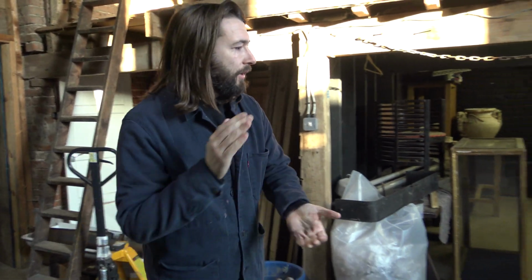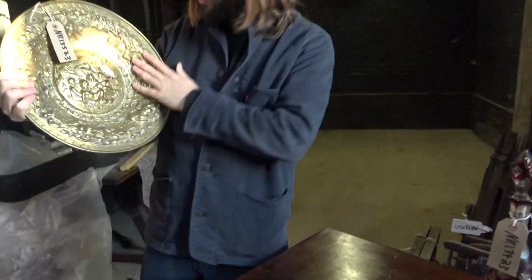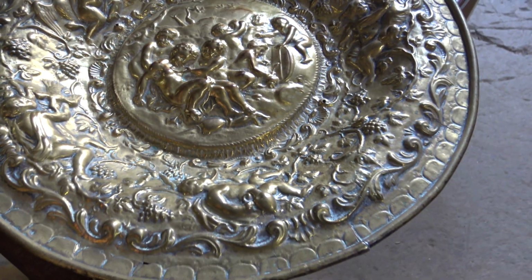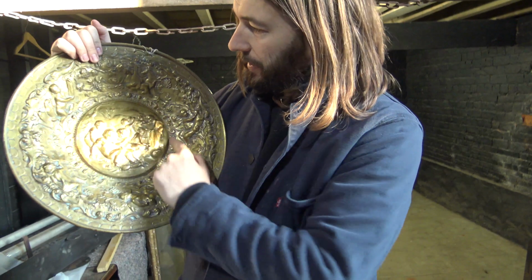What else we got in here to have a look at? It's a nice little charger. And look at that. Looks French to me. A lot of detail going on. Looks like an 18th century one. Nice brass. Looks good. Yeah, I want to do my staircase both sides with brass chargers.